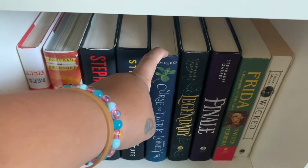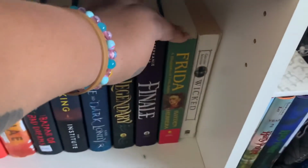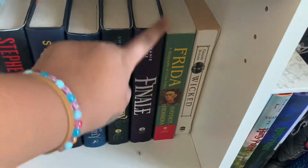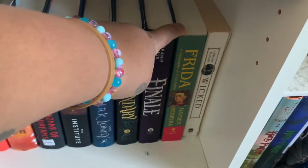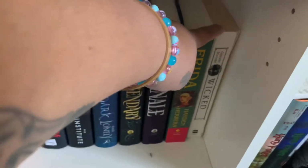I have A Curse So Dark and Lonely, Legendary Finale, Frida, which I have yet to read as well. I was gifted this by my friend Theo Gilbert, and it's a nonfiction of Frida's life, and I'm really excited to read that as well. Then I have Wicked. All right, that's everything on my little bookshelf.